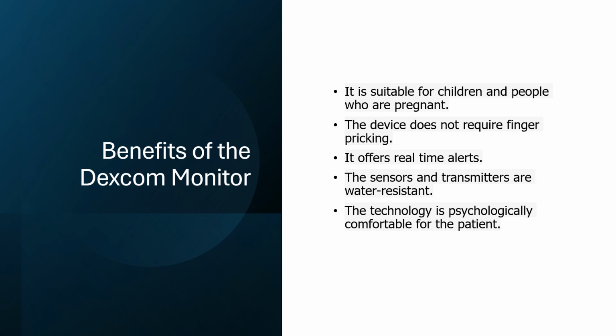Some of the benefits of the Dexcom monitor include being suitable for children and people who are pregnant, depending on the style of the monitor, and that this device does not require finger pricking. It does offer real-time alerts, which can allow patients to receive warnings anytime their glucose levels go beyond or below what is recommended. The idea is to ensure that patients are kept safe and warned when things are not what they should be in regard to the glucose levels.